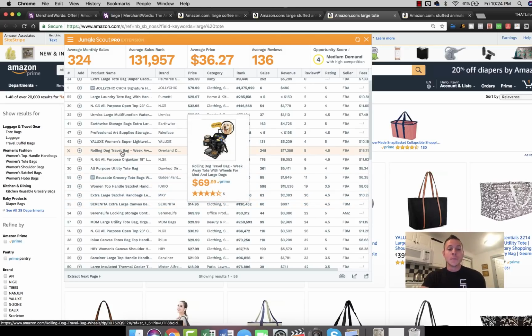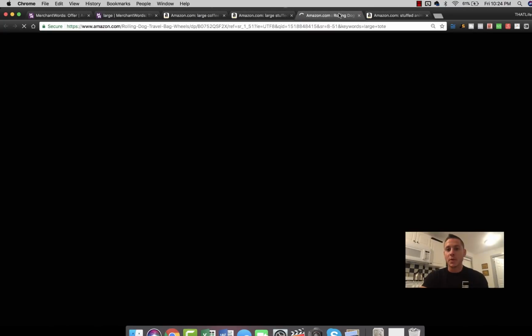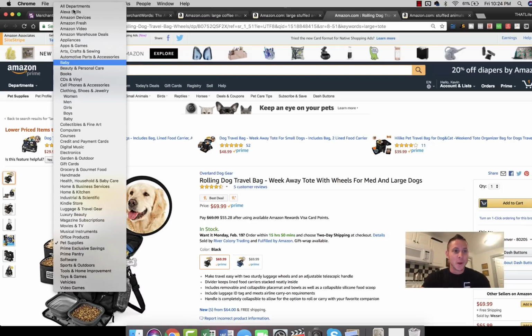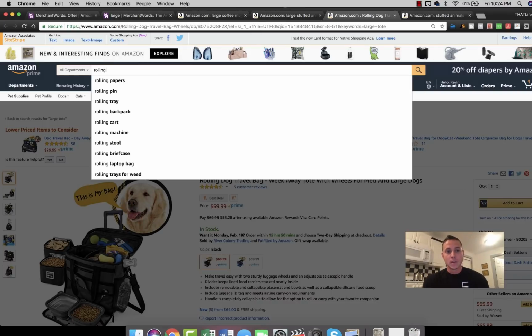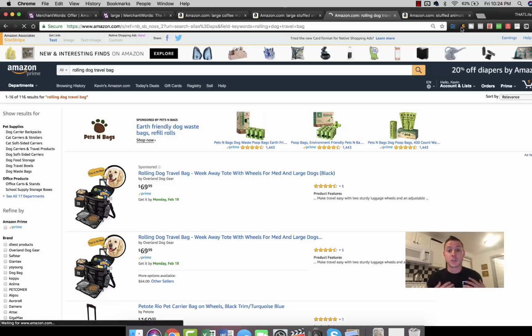So maybe, we're going to open this one up. The large tote bag was not particularly impressive, but we do see rolling dog travel bag. So we're going to go to all departments here. And guys, it's so important to always keep your eyes open. Don't get so far down the tunnel that you don't see these opportunities, right? So we're going to search rolling dog travel bag, and I have no idea what we'll see. I'm trying to do this live for you guys.